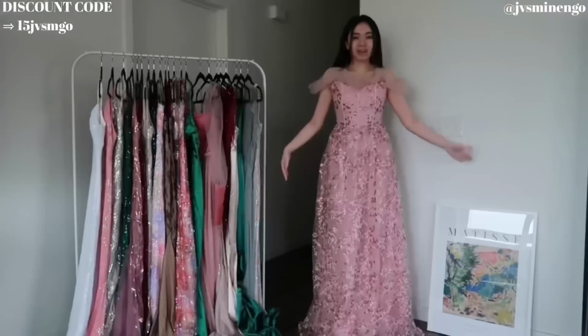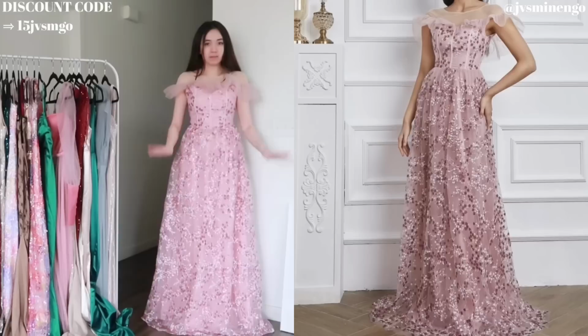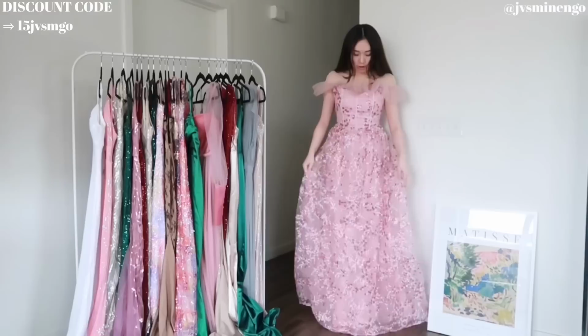Okay guys, so this is the next dress I have to show you guys. I think this is so fun. This is definitely more of a poofy style dress. I don't know if this is everyone's style, but I think it's beautiful. The lighting just got brighter, thank God. But yeah, it's a really cute embroidered style floral dress. Not as bodycon as the other one, but still so flattering.